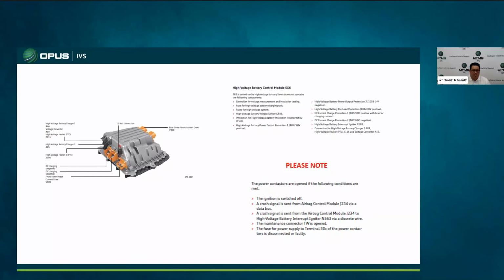Please take a note on this. The high voltage battery control module, which is installed on top of the battery, the power contacts are open if the following conditions are met. If the ignition switch is switched off, a crash signal is sent from the airbag control module to the high voltage interrupter. So that's like the fuse for it. Or the maintenance connector is open, or the fuse for the power supply terminal 30C of the power contact is disconnected or faulty. So any of those conditions should open the power contacts and deem this high voltage battery down.